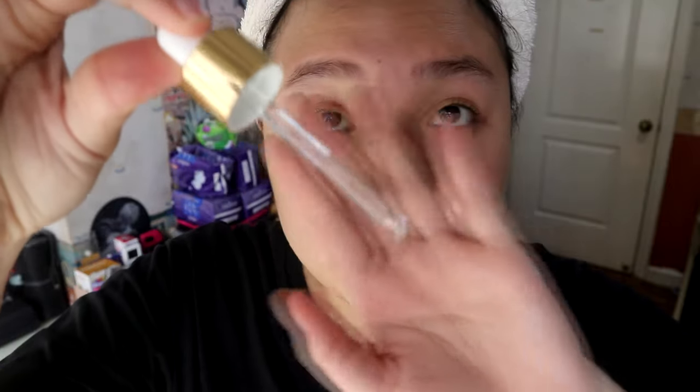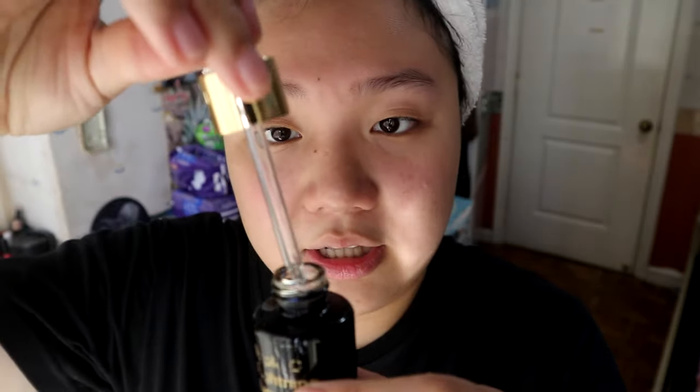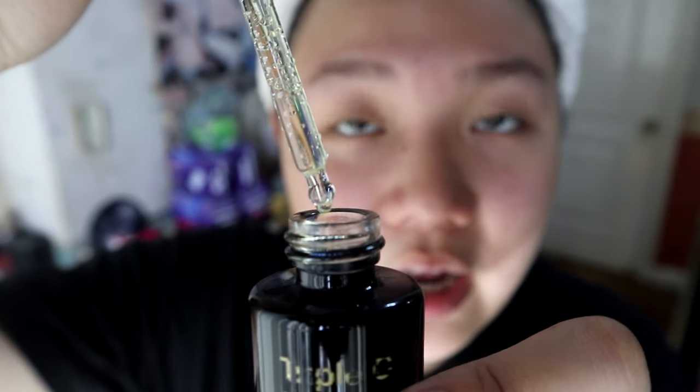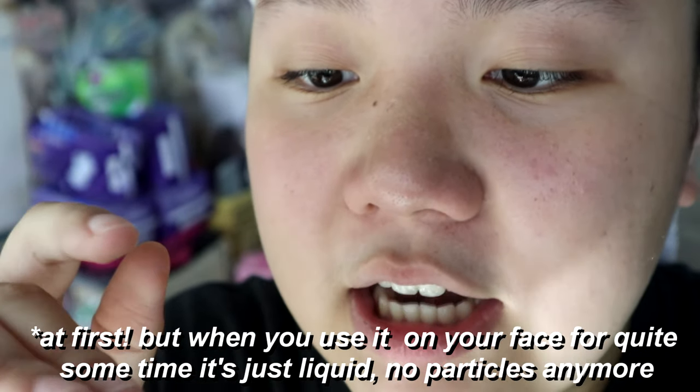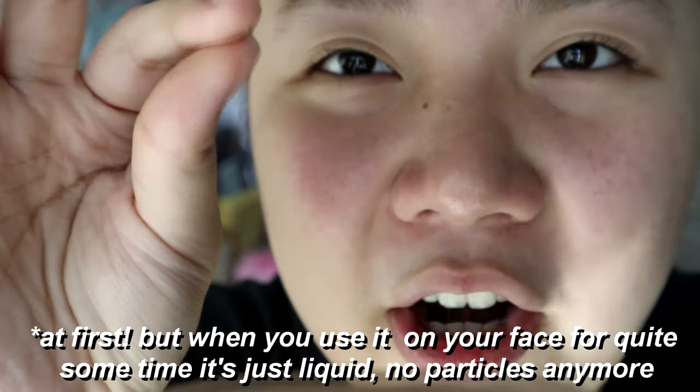So this is the applicator. Let's do the beauty guru style. Okay. So we can just put it like this. Okay, so it's very wet, very liquidy. Oh, see? Very liquidy. Oh, girl! It kind of has some particles inside. I can feel it. It's very watery, but there are some tiny particles inside, like grainy particles.